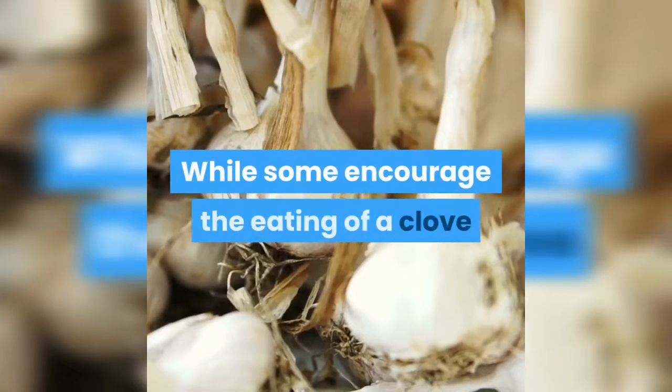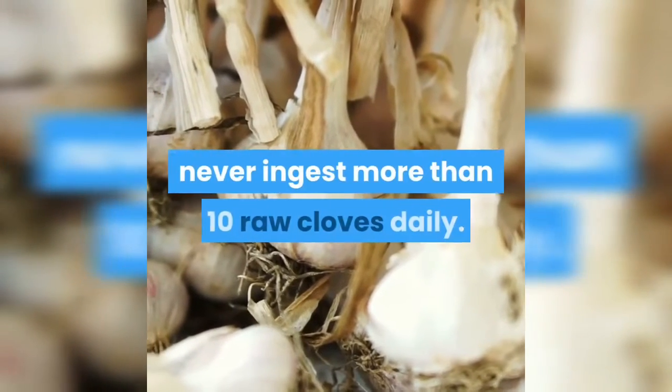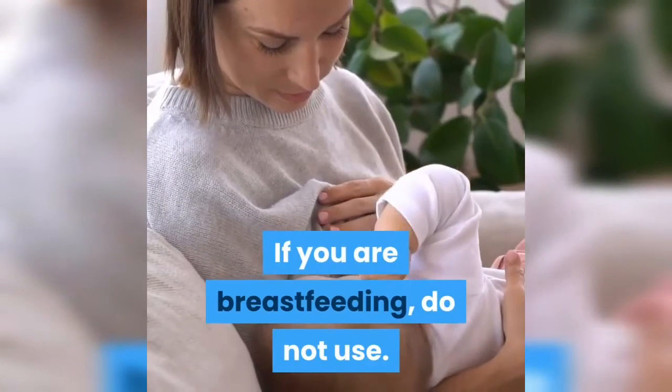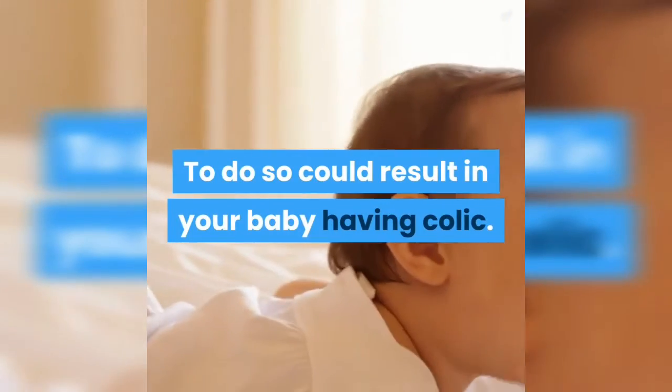While some encourage the eating of a clove or two a day during cold season, never ingest more than 10 raw cloves daily. This could produce an allergic reaction or a toxic one. If you are breastfeeding, do not use. To do so could result in your baby having colic.